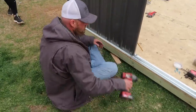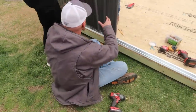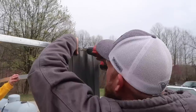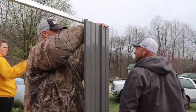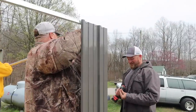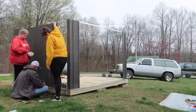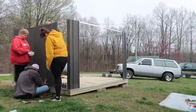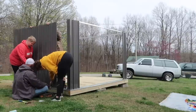You definitely want to have help assembling this shed. We had 3 to 4 people working on it at all times. There are a lot of pieces, so pack your patience because it does take time. There are a lot of screws, and you just need to be prepared to take your time and work together to get it assembled.